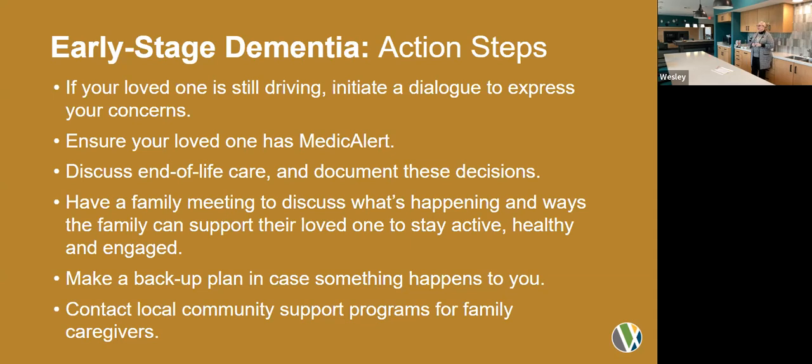Have a backup plan in case something happens to you. Nothing's going to happen to you. You're the strong one. It's my loved one that's ill. Well, things happen. Okay. So make sure you've got a good backup plan. And then contact local community support programs for family caregivers. Okay. There are some great support groups out there.